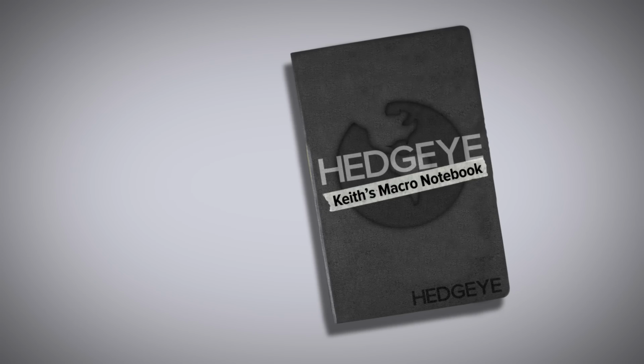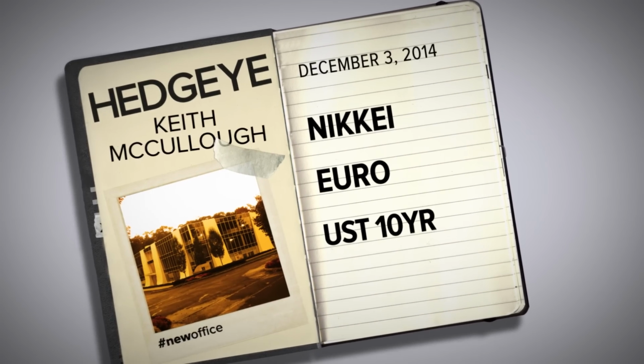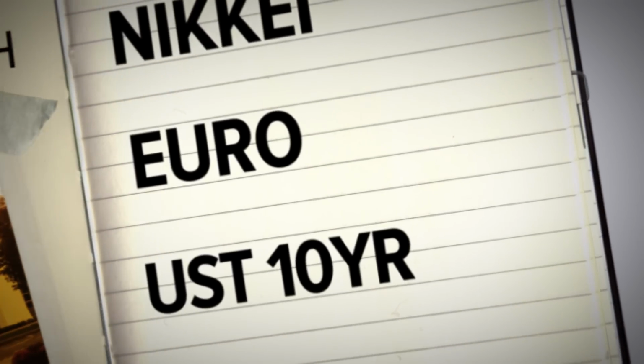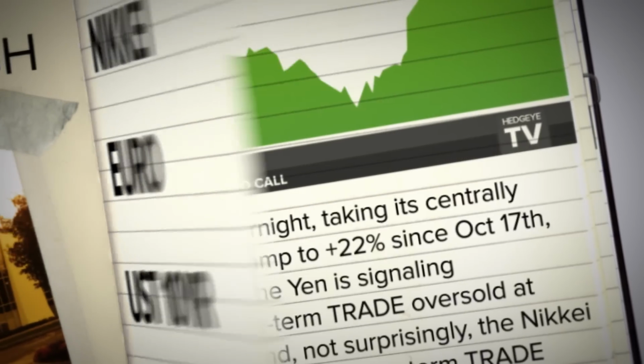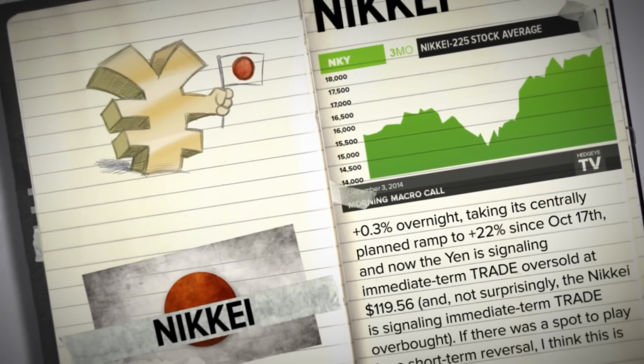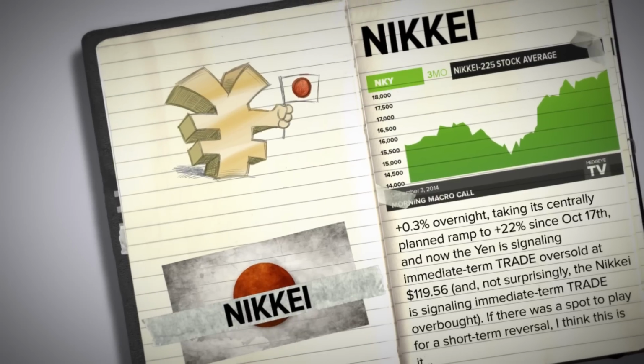So the top three things in Keith's macro notebook this morning are as follows. Number one, the Nikkei. Number two, the Euro. Number three, the U.S. 10-year yield. Starting off with the Nikkei, up 0.3% overnight, taking its central plan ramp to plus 22% since October 17th.